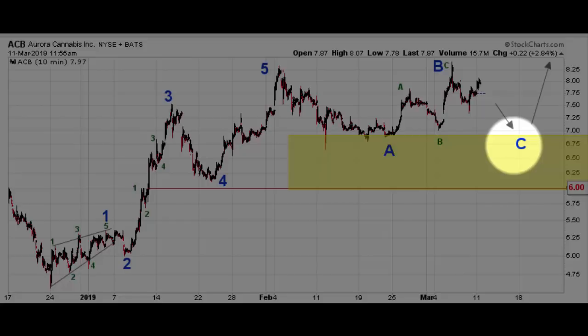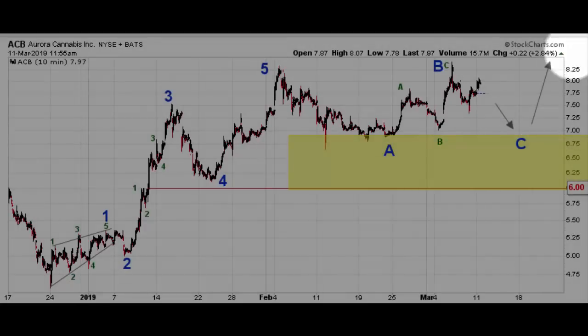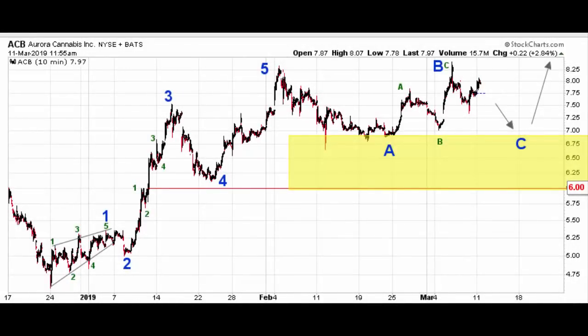I know that's a pretty decent stretch to get there, but hey, that's what you get when you're trading volatile stocks like this. As long as it stays above 6 on any larger pullback, which we do expect, we do expect another test of the zone that essentially is from about 6 to 7, looking for one more test of that zone, and then for ACB to begin another large five-wave advance, maybe something like what we saw in early 2019, and kick off to the upside from there. So that's kind of what we're looking at here, looking for the larger pullback again, and then the kickoff to the upside as the next up leg begins.